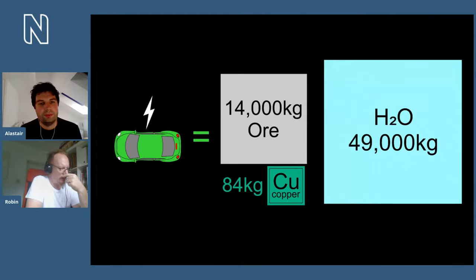But the number that terrifies me about this process, and this doesn't reflect badly upon the industry or anything like that, it's just how we've done things, is that the whole mining technology, the processing, the dealing with waste, it's all powered by water. So there's electricity going in, but water is the lubricant of the mining process. So for that 14 tons of ore, which gives us that 85 kilograms of copper, we're going to be using close to 50 tons of water. Wow. So, you know, it's a phenomenal thing.